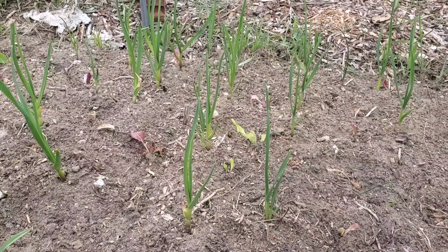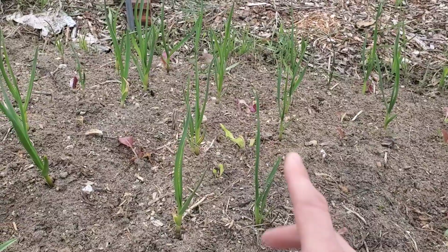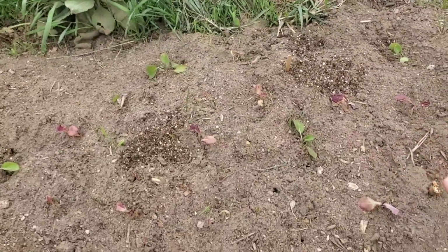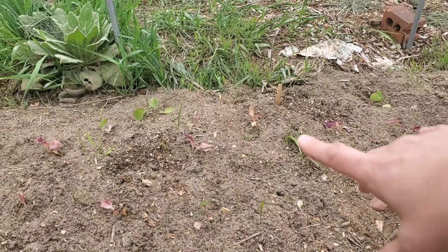I have a feeling just from research that they're just going to have one big clove instead of multiple cloves because of when we planted them. But they are growing. And cabbage over here. I put the little ovules from my garlic into this section, and I haven't seen too much come up.